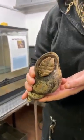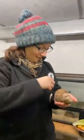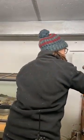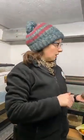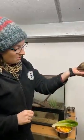Actually Pip's come out, asking, is it true that they don't need a mate to lay eggs? Yes, it is. Well done. They are, oh, big word, hermaphroditic. That means that they don't need a mate, so they can lay eggs by themselves. They do prefer to have a mate, but if they need to, they can do it by themselves. Well done. Very good. She's coming out.